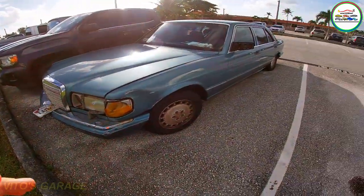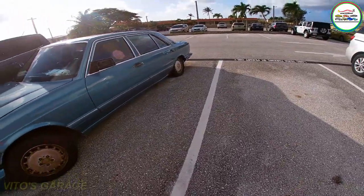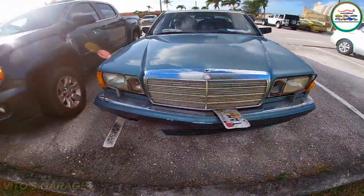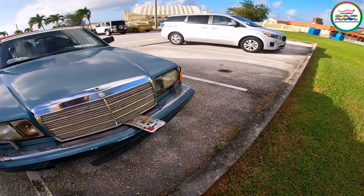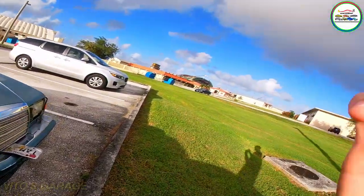And yeah, it looks like it's been sitting here for a while, but it's long-term parking. So the owner is gonna come back and he's gonna take care of it. I'm more than sure. Needs quite a bit of work. Headlights are broken, the mirrors are broken off, and the bumper needs work. And overall, the car is in great shape, a lot better shape than my 1981 300 SD, my 126.